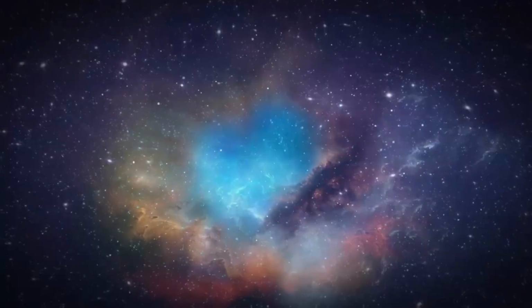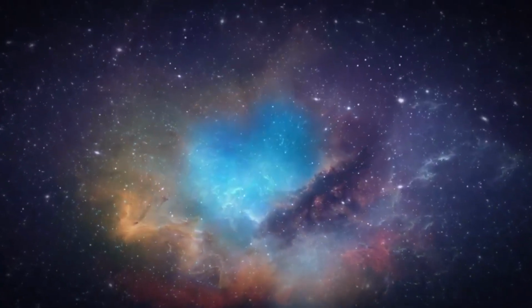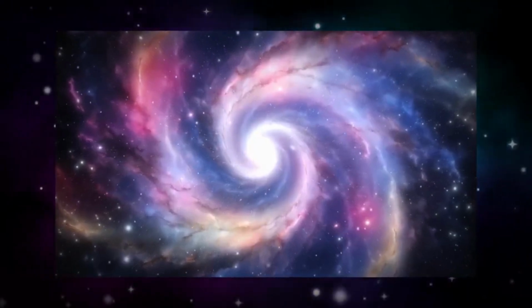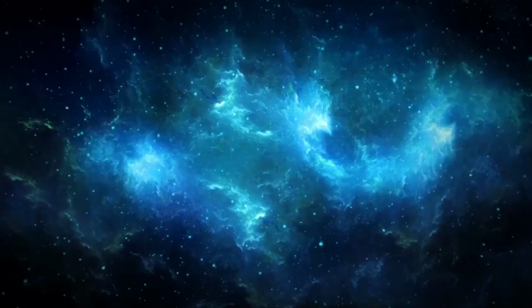But what do the images of Oumuamua reveal about its true nature, and could these pictures change everything we know about the universe? Let's dive into the details and find out what this interstellar visitor can tell us about the universe beyond our solar system.